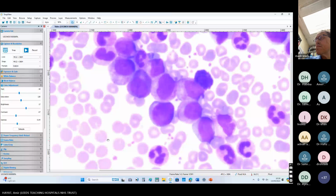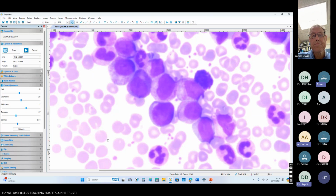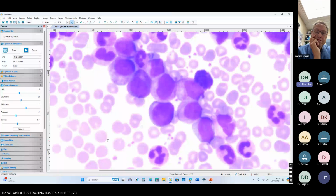Translocations of what? Sir, cryptic translocations, cryptic abnormalities. FISH, I think. Which one? Are you talking about major route abnormality, like trisomy 8, trisomy 19, isochromosome 17? No, sir, I'm talking about if it is not translocation 9;22, if it's not BCR-ABL, not appreciated on the conventional PCR test, then what do we do next? We go for FISH, I guess.